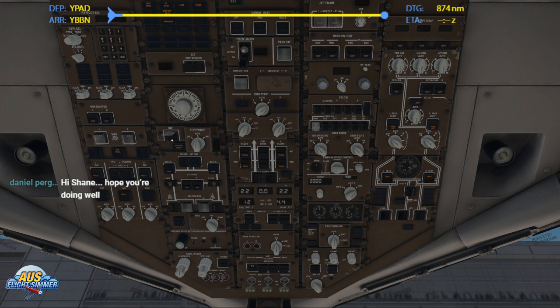349 Delta, approach expect the ILS left runway 19, descend via the STAR to 6000.